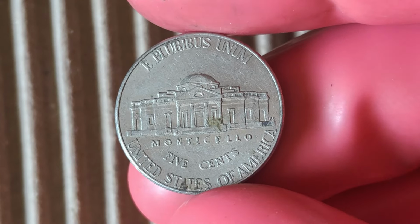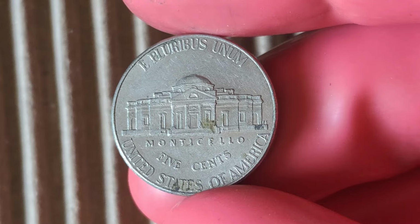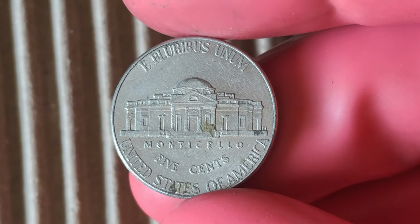And don't forget to compare your coin to recent auction results. Online prices are constantly changing, so staying up to date can help you know what your coin is really worth.